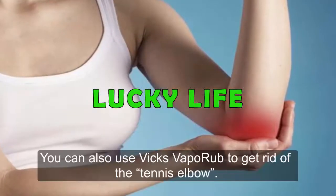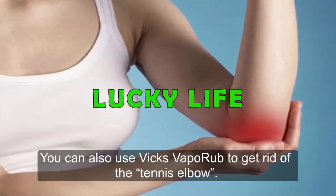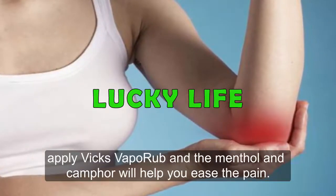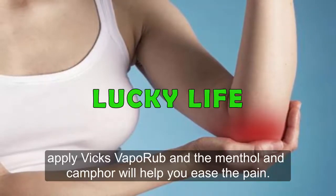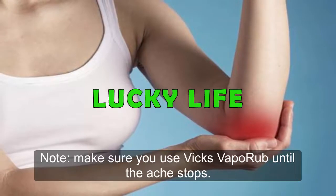Tennis elbow. You can also use Vicks Vaporub to get rid of the tennis elbow. So, if you want to get rid of the pain from tennis elbow, apply Vicks Vaporub and the menthol and camphor will help you ease the pain. Note: make sure you use Vicks Vaporub until the ache stops.